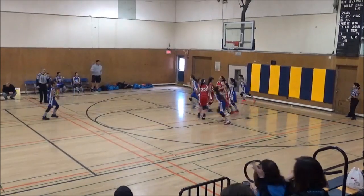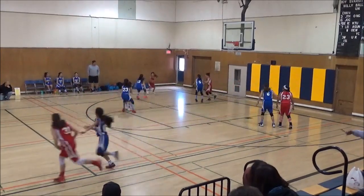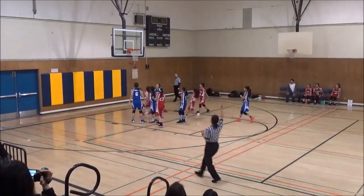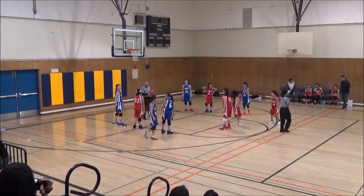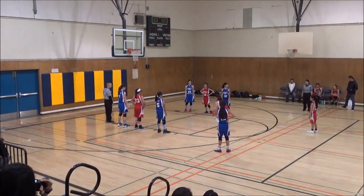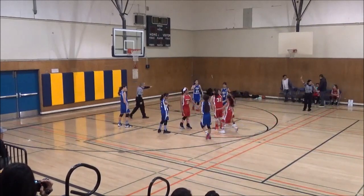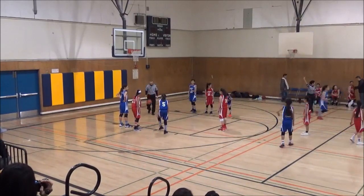And nice move by number 13, driving all the way. Inbound to Katie. Katie's trap, gives it over to Taylor. Over to Michaela. Right to G. Good move by G and foul. Good press break by the Roxys. And Gianna. Oh, a little long and left. G looks like she's standing really far left of the basket here.